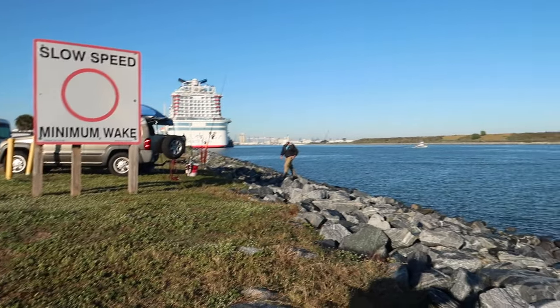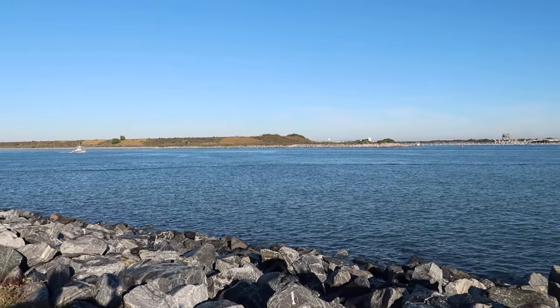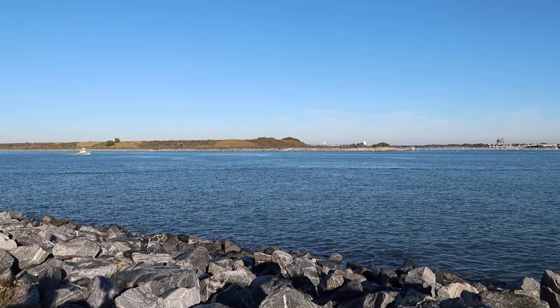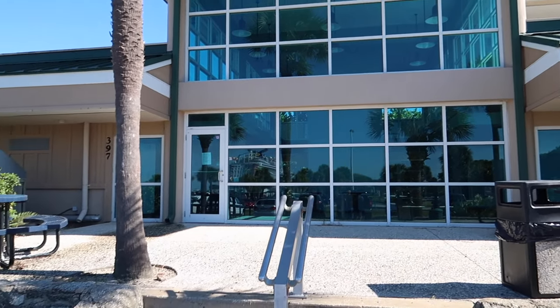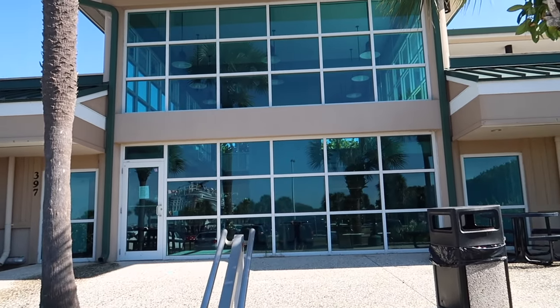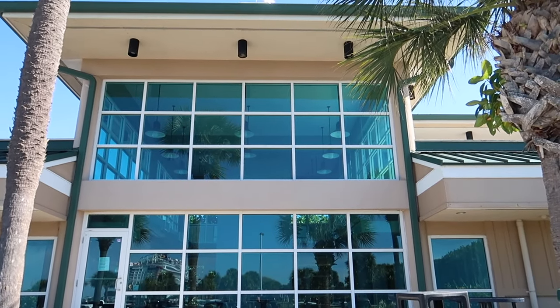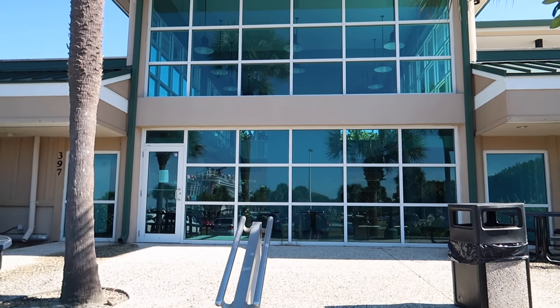All right, so we're just sitting out here enjoying the boats, the ships, the yachts, and it's a beautiful morning. So this building here between the campground and the beach used to be a snack bar, but it says thanks for the last 4 years. So it is no longer open. I'm sure they'll put something else, but for right now it's closed.